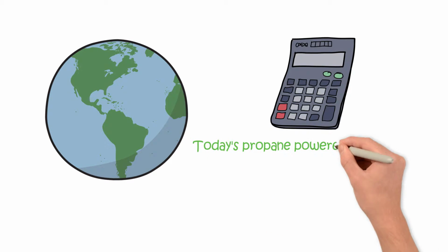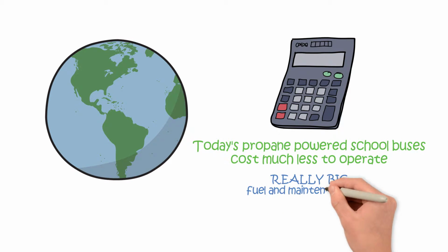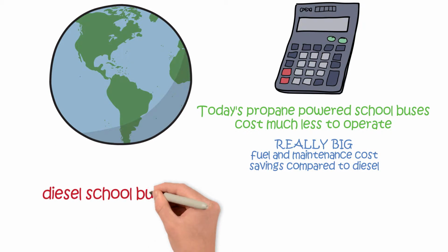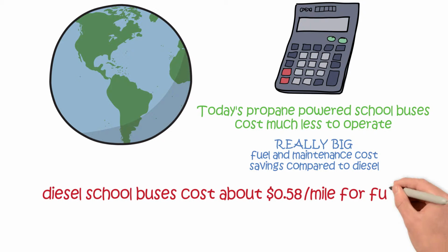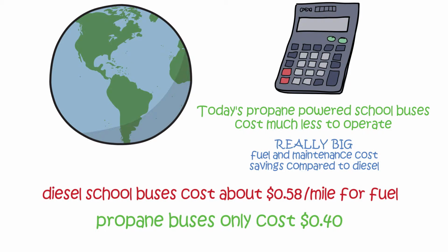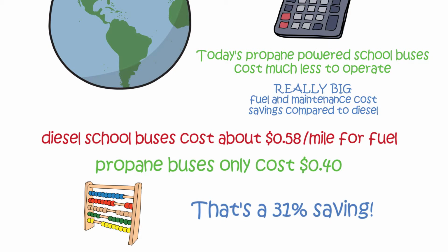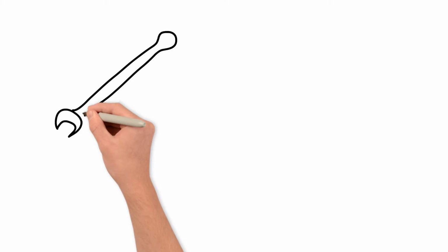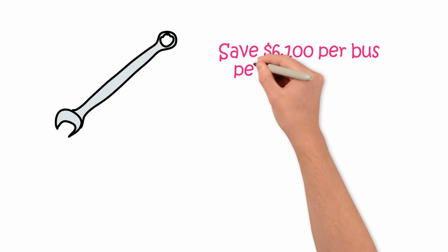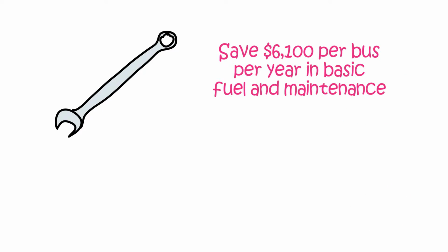Today's propane-powered school buses cost much less to operate and offer a really big fuel and maintenance cost savings compared to diesel. A recent study showed that diesel school buses cost about 58 cents per mile for fuel, and propane buses only cost 40 cents. I did the math, and that's a 31% saving. They're also much less expensive to maintain. One school district in Florida established they save over $6,100 per bus per year in basic fuel and maintenance.